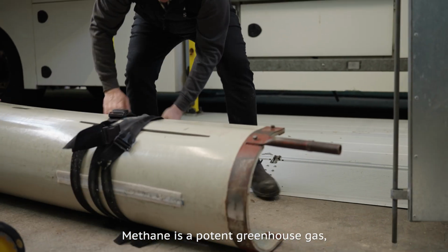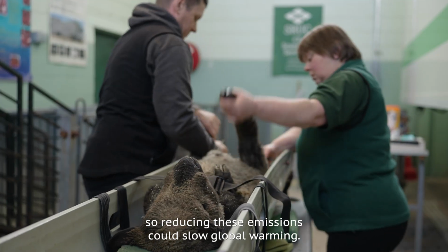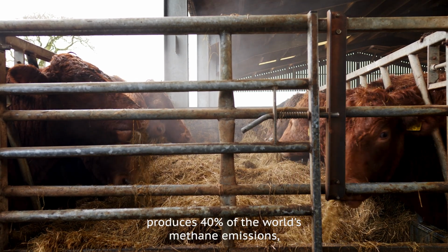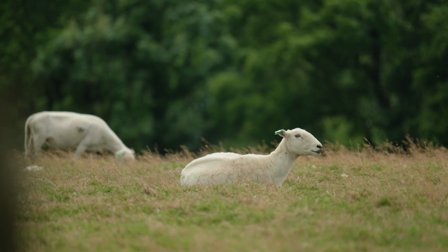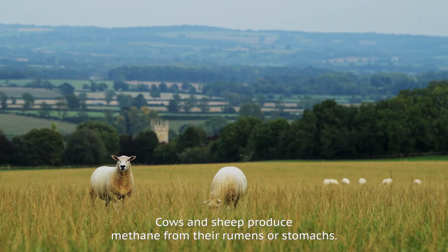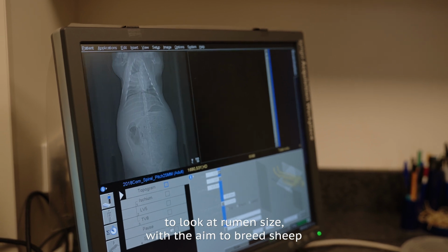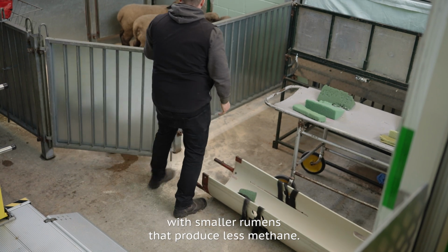Methane is a potent greenhouse gas, so reducing these emissions could slow global warming. The agricultural sector produces 40% of the world's methane emissions, with the majority coming from cow and sheep production. Cows and sheep produce methane from their rumens or stomachs. Existing CT scan data is now being re-examined to look at rumen size with the aim to breed sheep with smaller rumens that produce less methane.